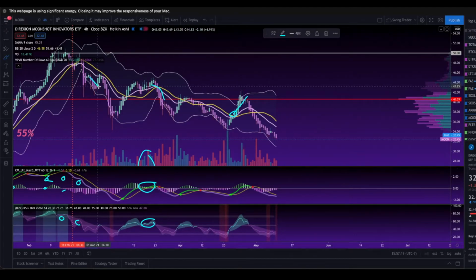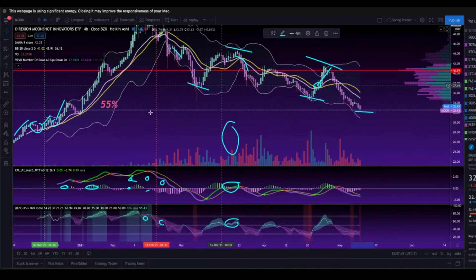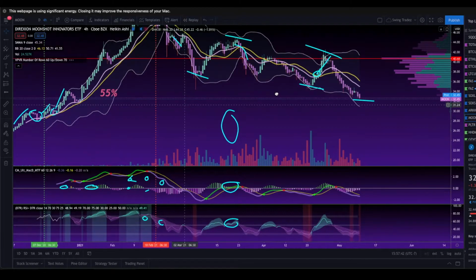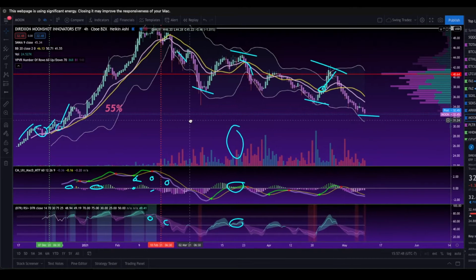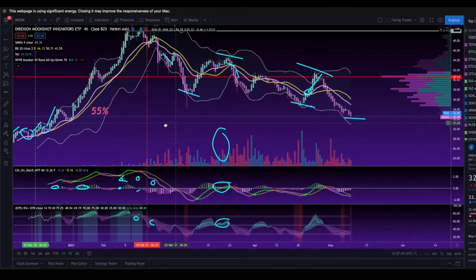Big beat down starting around February 17th and got a little bit of uptrends, but we've been clearly making lower highs and lower lows, as you can see there. So keeping an eye out on a turnaround. This one is a newish ETF, so it's kind of hard to say where we'll find support really on this one.